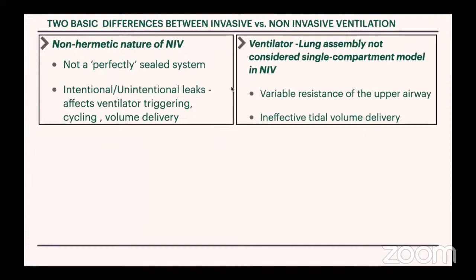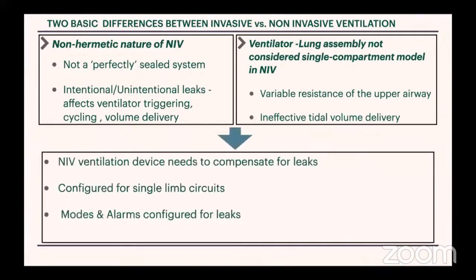Also, because the interface in this case is the patient's upper airway, the ventilator-lung assembly cannot be considered a single compartment model because of the variable resistance of the upper airway. Thereby, there is an ineffective delivery of the tidal volume.